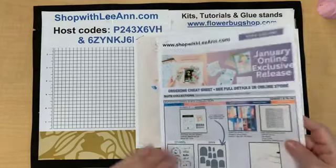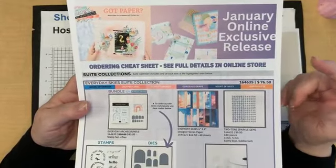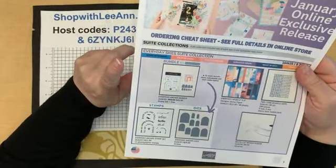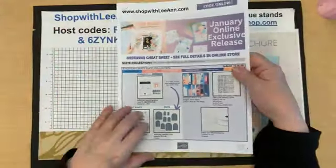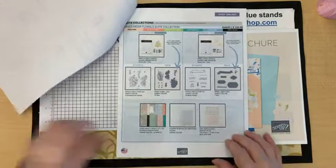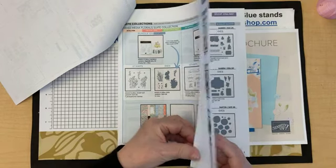The other thing happening starting today is brand new online exclusives. If you go to stampinup.com or shopwithleanne.com, that'll take you there. You can click on online exclusives and you will see everything new toward the top. So just click on online exclusives and you'll see all of these products. There's a ton of them.